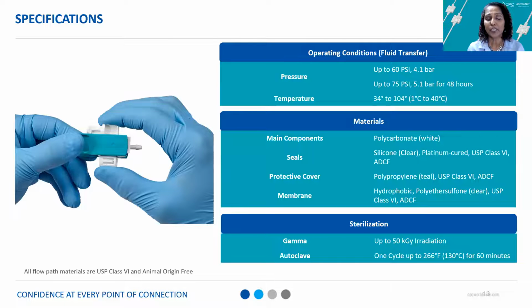The operating conditions for the connector are, as I say, very similar to our other aseptic connectors that CPC produces. So not a lot of variation there. The pressures are up to 65 psi. The operating temperatures are between 34 to 104 degrees. And it's made out of the same components as the AseptiQuik connectors. So it's polycarbonate, and the seals are made out of silicone. And then the only other difference you'll see is that there's this protective cover that's made out of polypropylene.